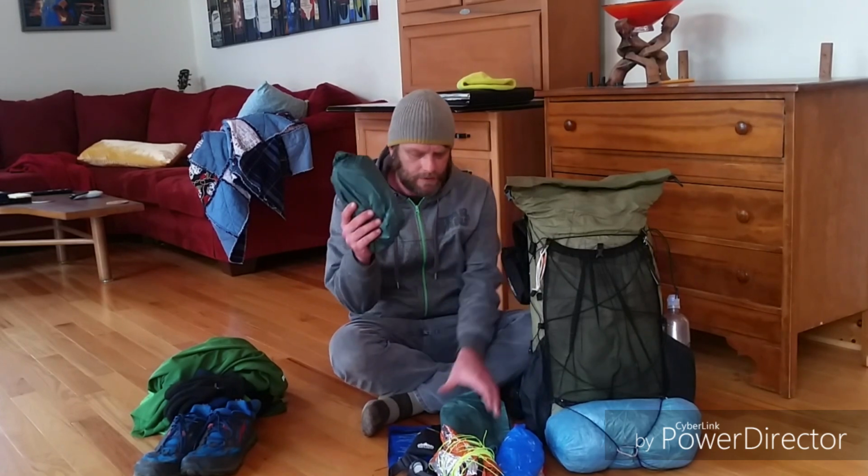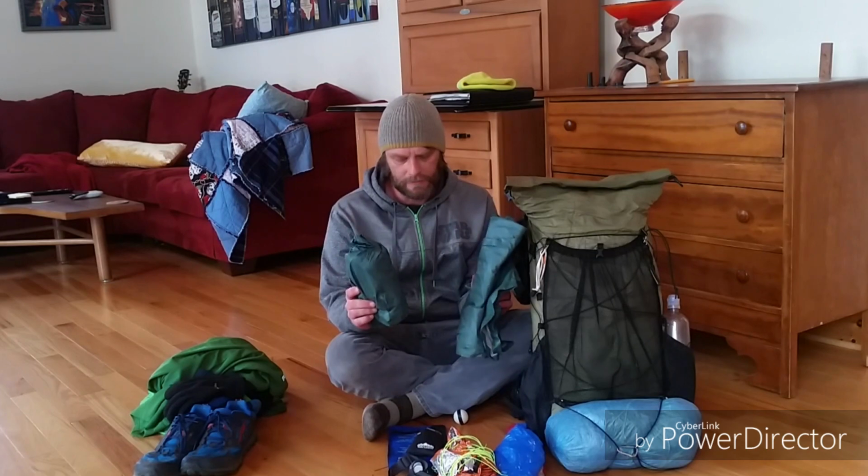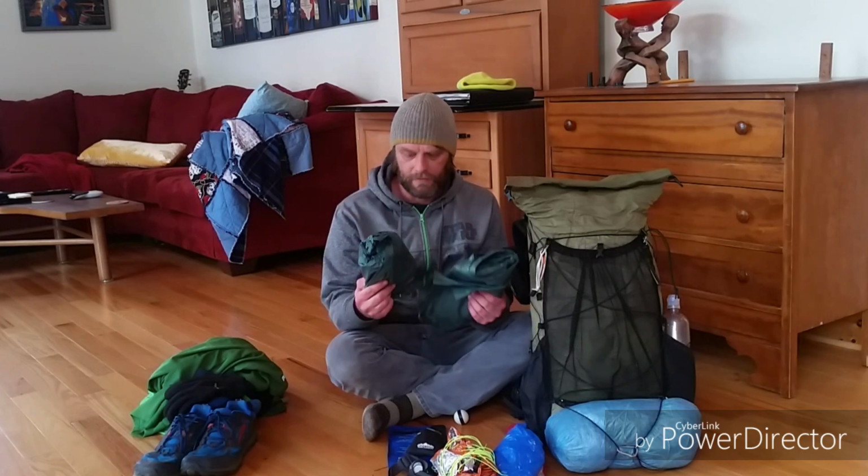On top of that, Frogg Toggs, pants and jacket. Didn't always need to wear these. In 20-degree weather or so, I had them on, but sometimes it was a little warm and I'd have to open it up or take it off. But they provided quite a bit of warmth and blocked the wind really well.